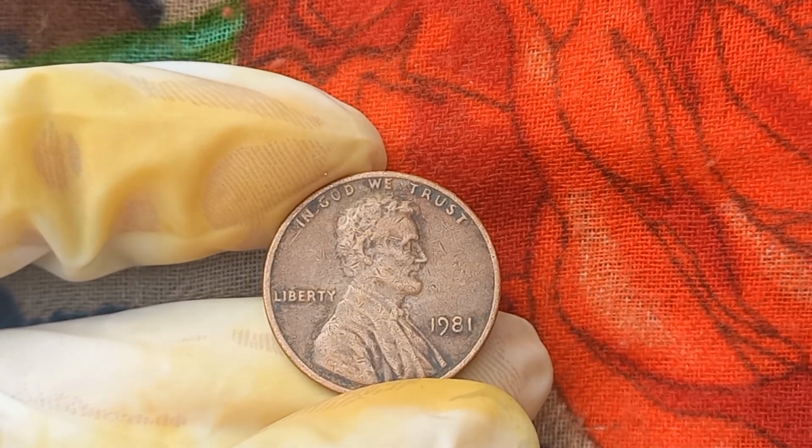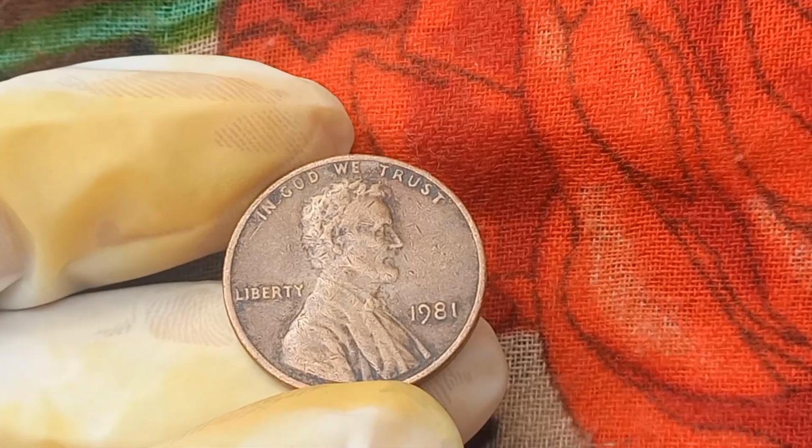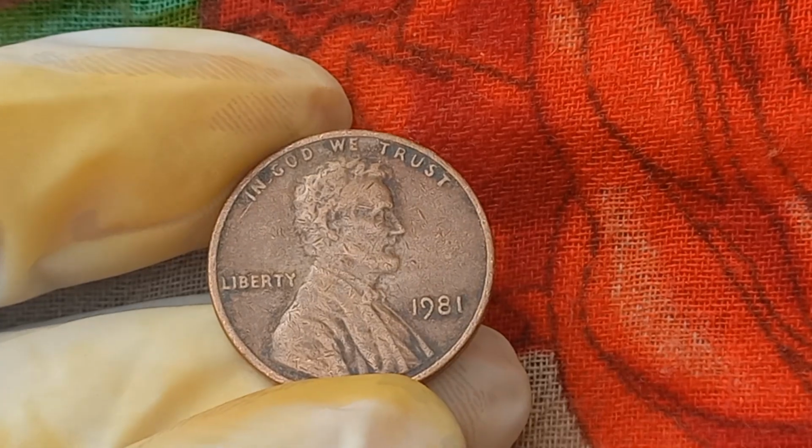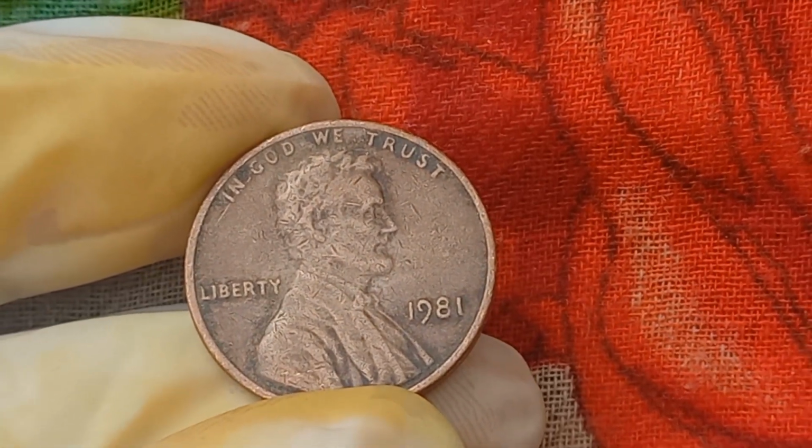I'm here with all the tips, tricks, and stories that can help you find the next big thing. So, take a close look at your pennies, folks, because the next one you find could change your life.